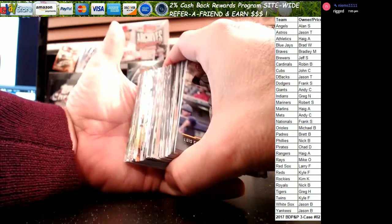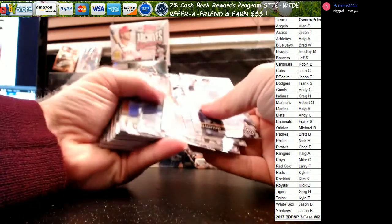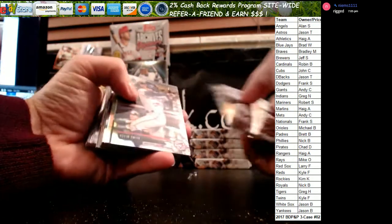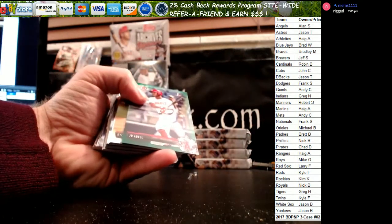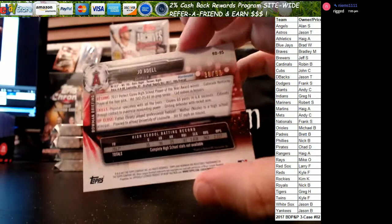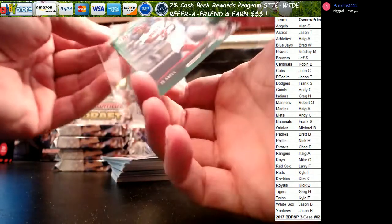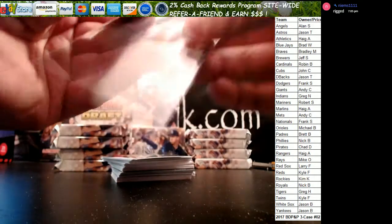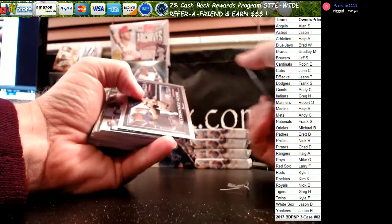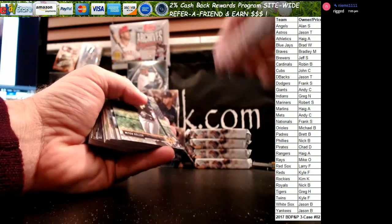Alright, let's see. You can see that orange chrome right there. Let's get to it and see what it is. Bacon, Beck, Rogers, Smith. We got a nice Joe Adell green paper for the Angels, 38 out of 99. Nice card for Alan S. Wydell, Waters and Wright, Newman, Alonzo, and Toussaint. It's garbage.